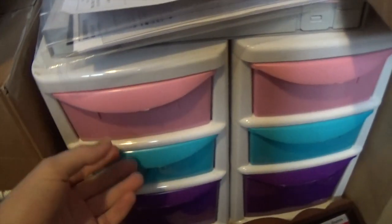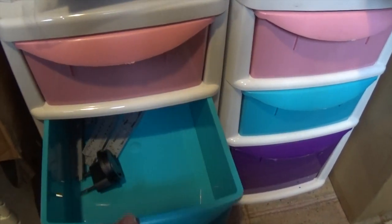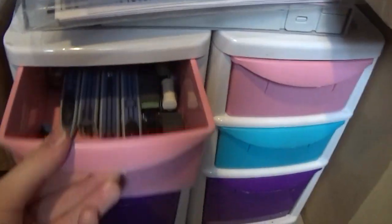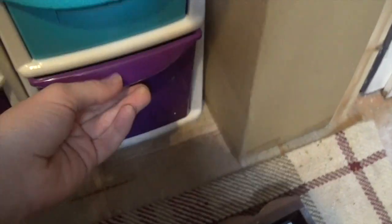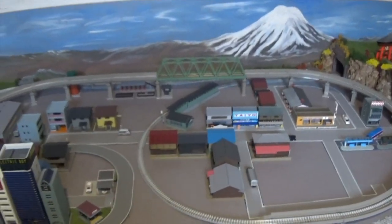Down in my spares drawer, here's somewhere. There you go. There's a load of them. You'll see in the future. I don't know if it's the best place to keep them, but I've got quite a few in there. That'll do for now. I might get a shelf or something eventually down here.